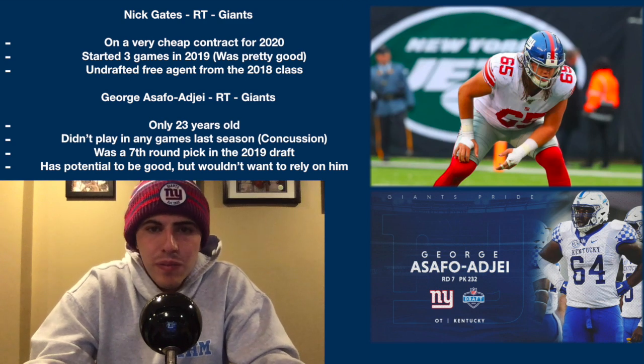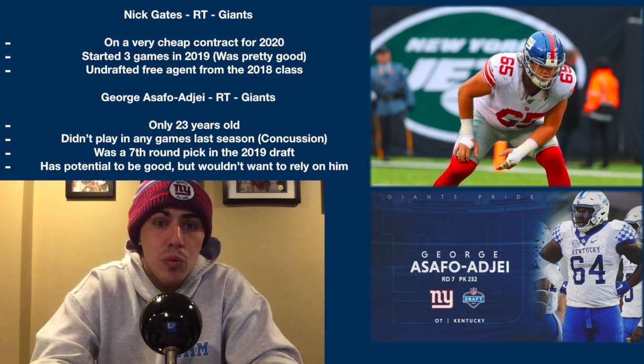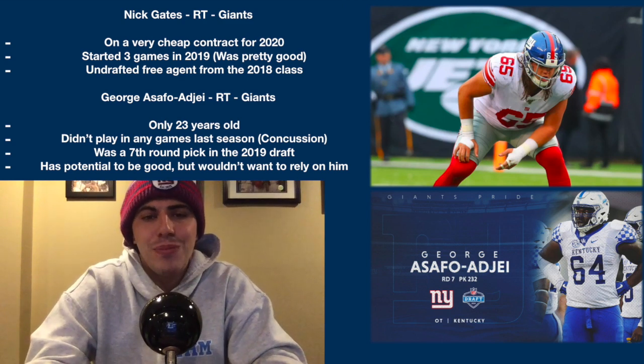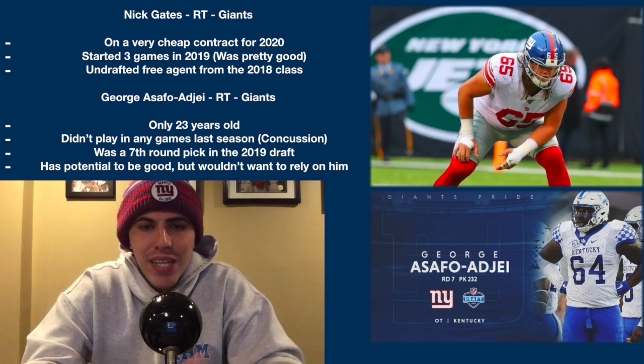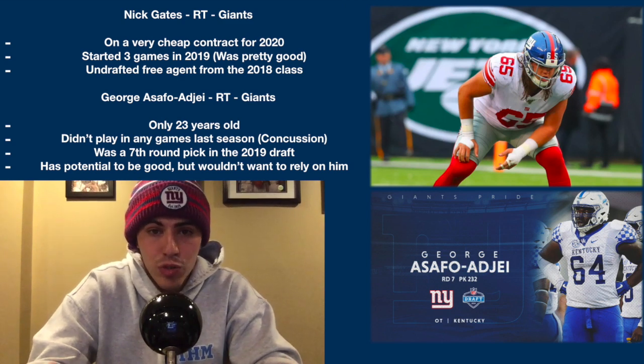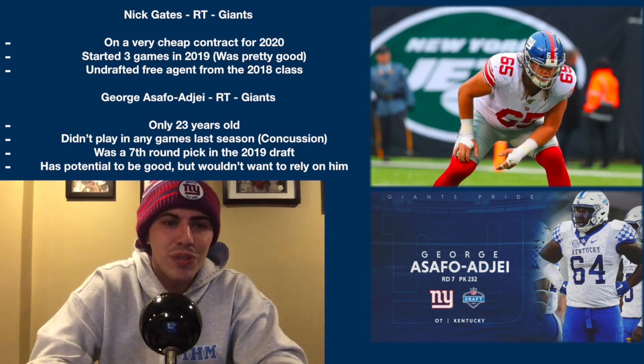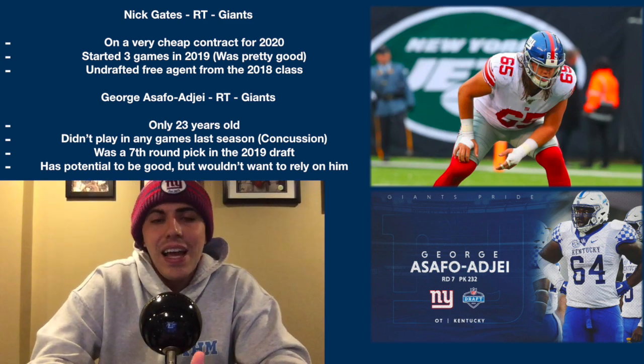But there's problems with everybody. No prospect is perfect, really, unless you're like Saquon Barkley, but even Joe Burrow, I think, is close to perfect, honestly. But every prospect has their flaws, and it is what it is. So we'll see what Gettleman does. I'll admit, he's a good drafter. I don't really know what else he does that's good, but he's a good drafter, so he has that to his repertoire, which is good, and we'll see what he does.